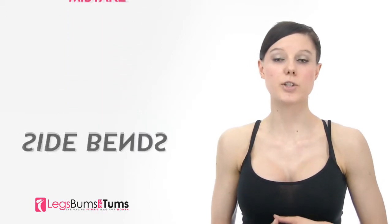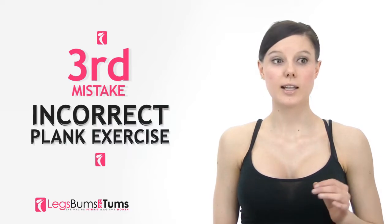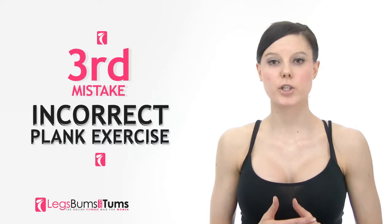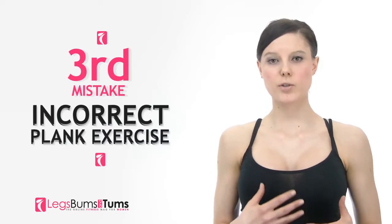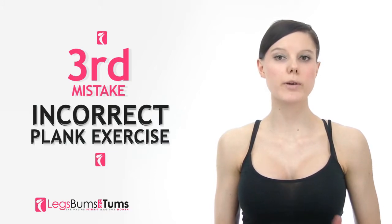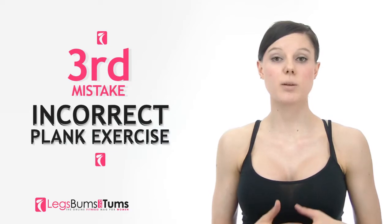The third exercise that you need to be careful of is the plank. Now, I'm a big fan of the plank. I love it and I recommend it to a lot of women because it's going to have that isometric contraction going on, which is going to help increase your ability to hold the stomach in, even when you're just, say, standing around talking or whatever. It's going to increase the muscle's ability and the muscle endurance to keep your stomach tight.